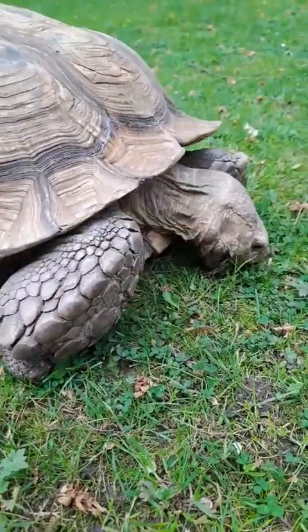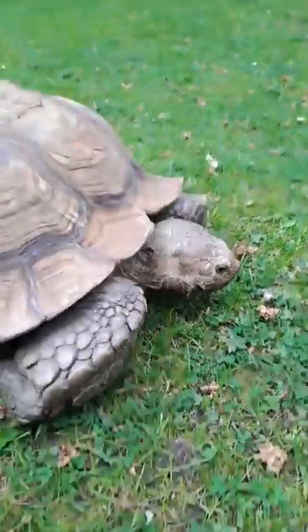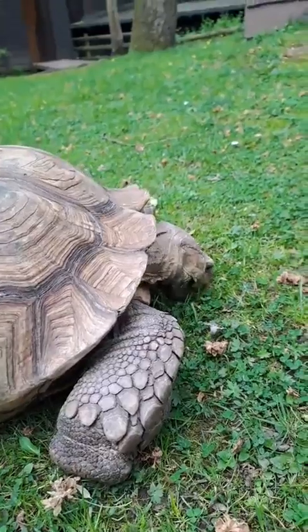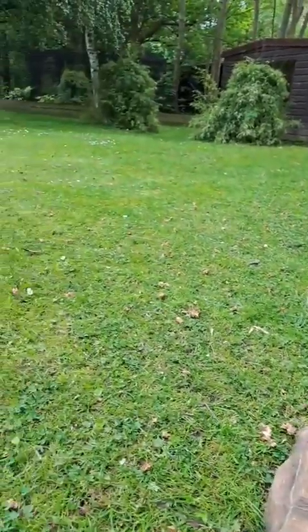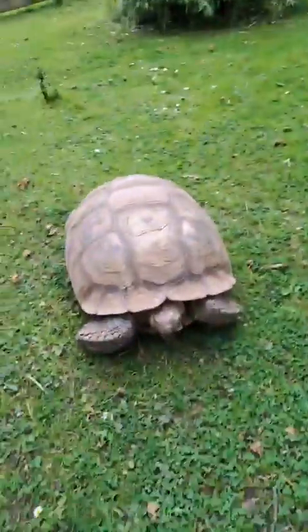Yeah, they are the best lawnmowers in the world. You definitely don't need a lawnmower or a strimmer if you've got one of these guys. They keep the grass nice and level. They're not perfectly even, I'll say that much. You might get a bit of an uneven finish on your lawn if you had one of these guys, but they do quite a good job. Bless them.